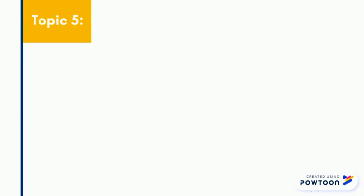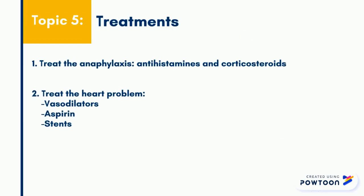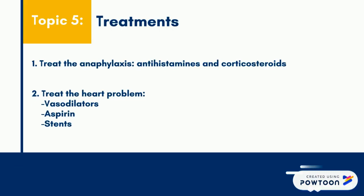To treat Kounis syndrome, firstly, anaphylaxis is to be treated with antihistamines and corticosteroids to reduce inflammation and the release of mast cells. After, heart medications are used, such as vasodilators like nitroglycerin, which treat angina and narrowing of the arteries, and aspirin to cause blood thinning. Surgery to input stents may also be necessary if the blockage is too severe.